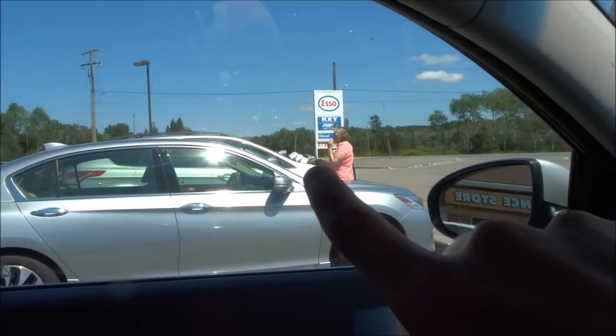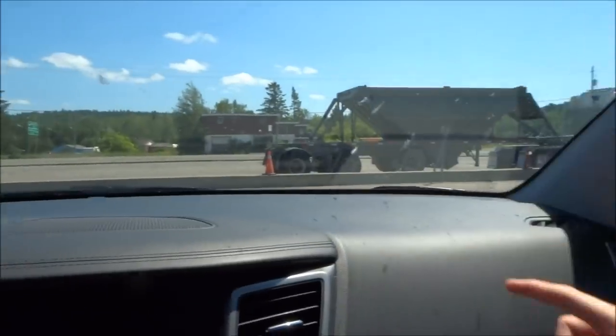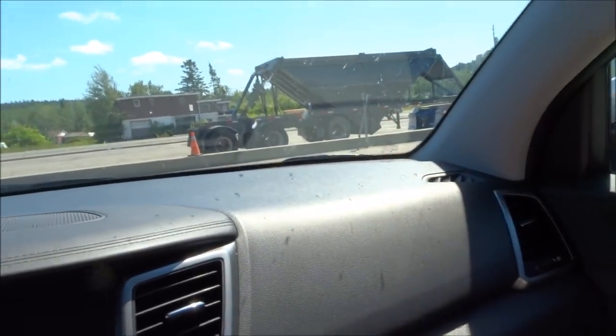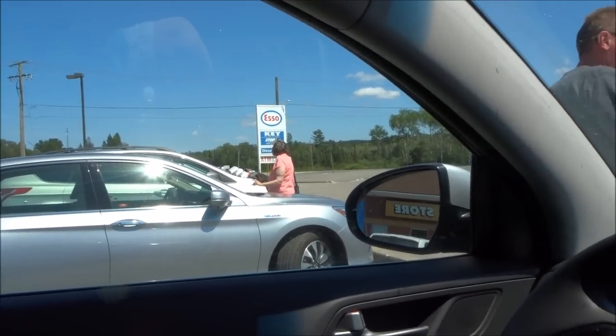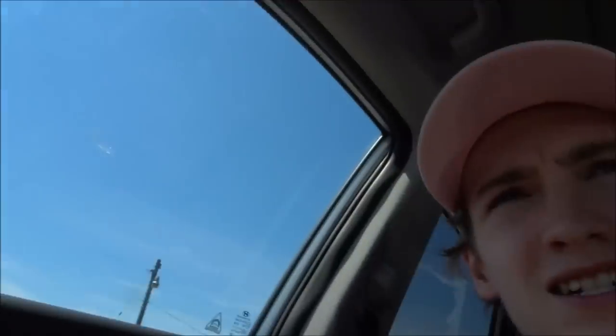This lady over here that's got all that stuff sitting on her car, well, she did that. She came over to the front of this car and she set all her stuff down. She thought that this vehicle was her vehicle, and it kind of spooked her when I walked up to it, and she was like, oh dear, I'm at the wrong vehicle. Yeah, lady, you are.